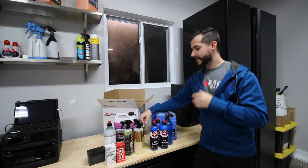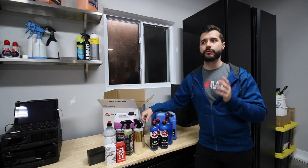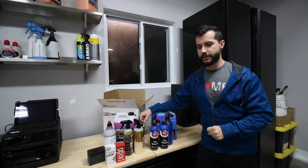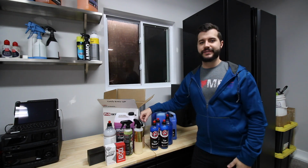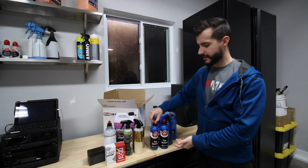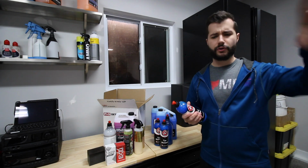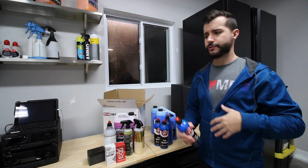So this stuff, kind of like Car Pro Pearl, I've been using it for so long. I've tried other stuff over the years, but I always have had consistent results with this. And the truth is there's nothing crazy in this car shampoo. It's not meant to leave gloss or any enhancers or anything like that.